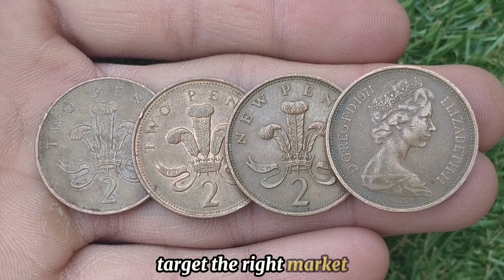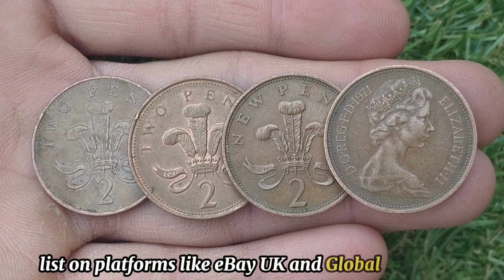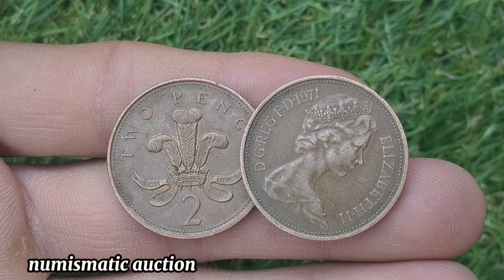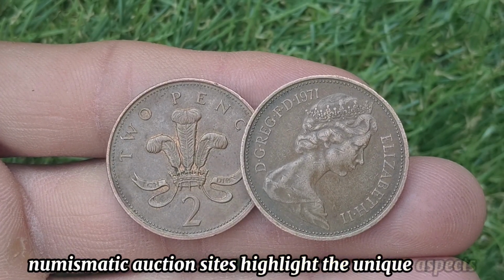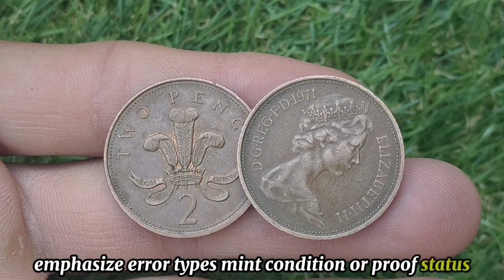Target the right market. List on platforms like eBay UK and Global, Facebook coin collector groups, and specialized numismatic auction sites. Highlight the unique aspects. Emphasize error types, mint condition, or proof status.